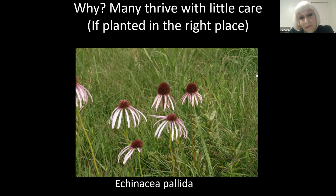They grow up and down my road, Plum Creek Road, because my property used to be a tall grass prairie. The problem is I can't grow these in my garden because I water too much. And they are toast if their feet get wet and stay wet, especially in the winter.